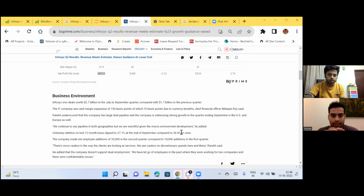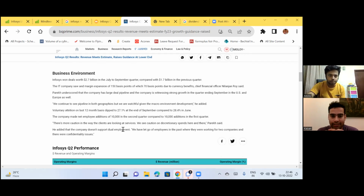Correct. So as compared to their peers, the attrition numbers are still high. But with respect to their peers, they have hired more employees this quarter. With respect to freshers, they had a target of 50,000 new freshers, out of which they have added 40,000, and the plan is to add another 10,000.